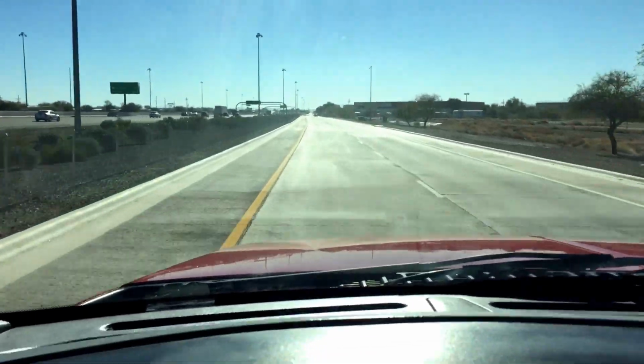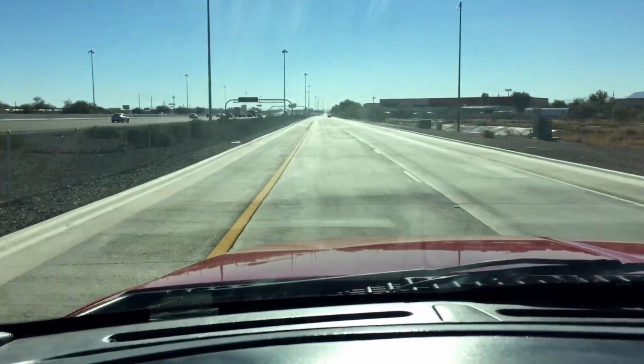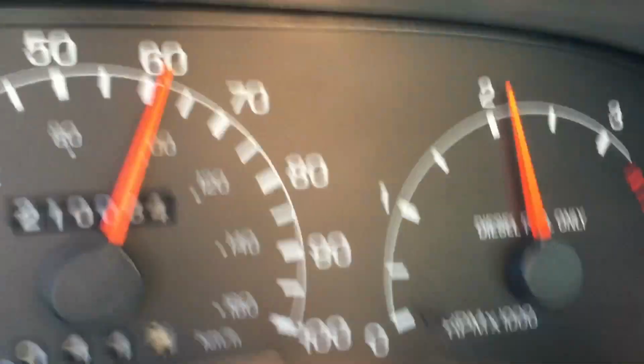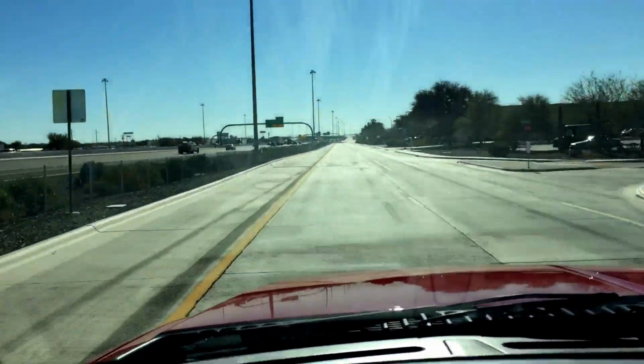This is a 7.3. It's a pretty 7.3. It's a super cab. It's 4-wheel drive. This thing is going to last a very short period of time, okay? So please make sure that you get that deposit in.